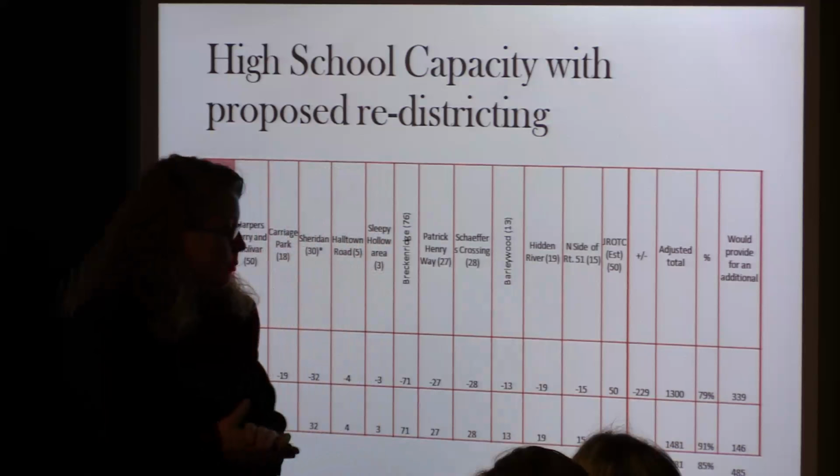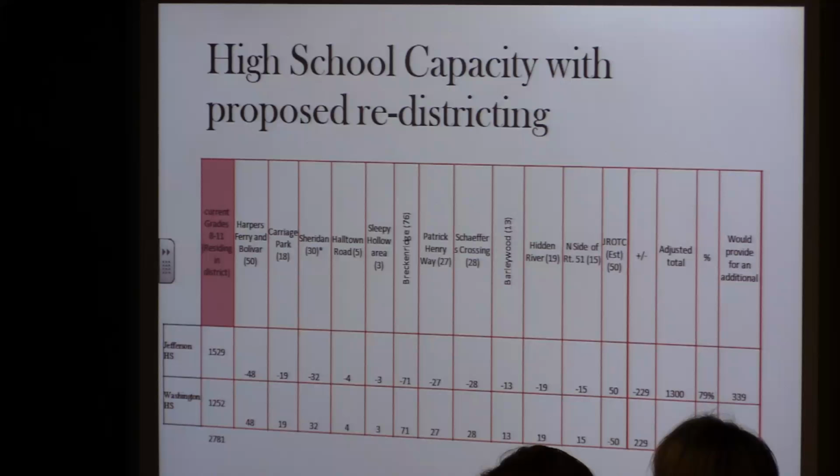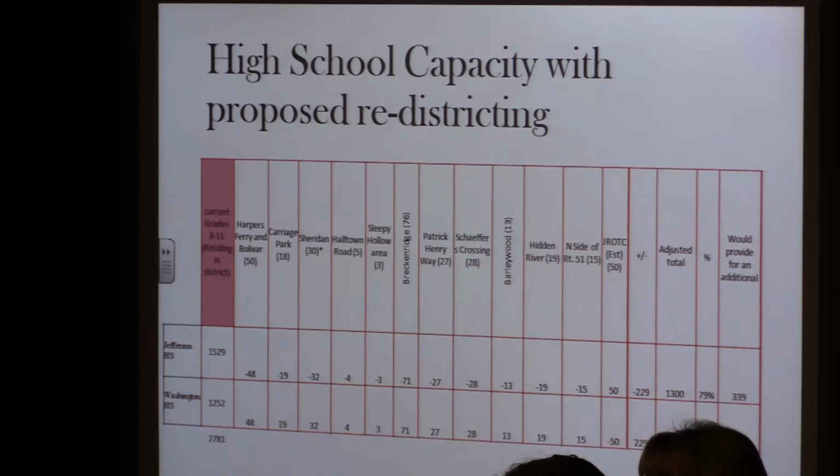So the proposed changes would result in a 91% capacity rate for Washington High and a 79% capacity rate for Jefferson High. That'd be a pretty significant shift. There is, however, later on in our presentation, a proposal that the committee felt fairly strongly about for rising seniors that would change that number. However, it was felt that, and you can see in the student density boundaries, the vast majority of that growth happens to be falling in where Jefferson is now, and for us to take that border and pull some of it back into Washington.